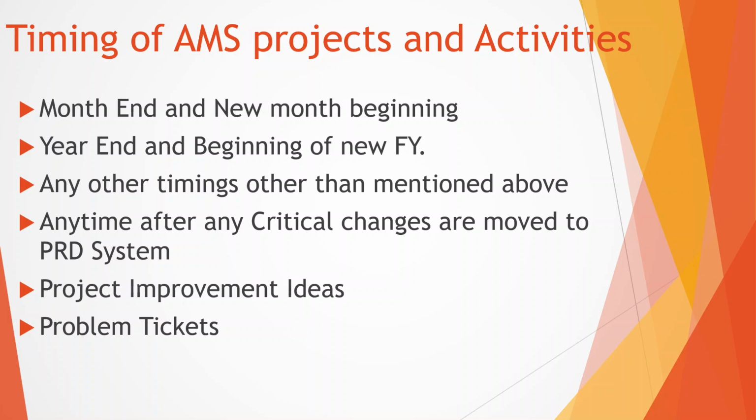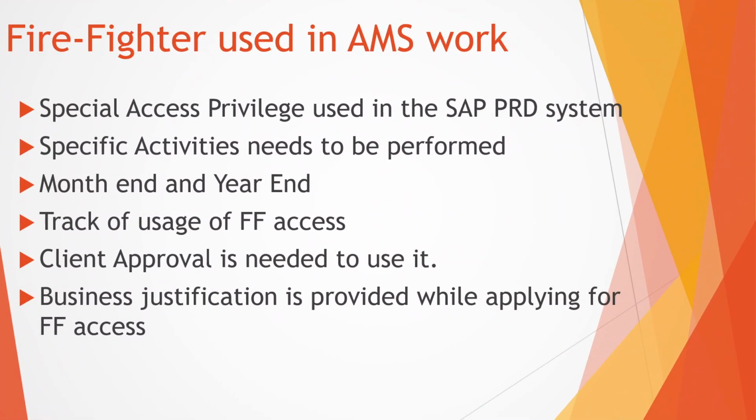So one needs to be fully aware of how this problem ticket works, and remember, client to client this problem ticket creation process also differs. So you should be aware of it. If at all you are not aware, please ask for it and get to know about it. Moving on to the next slide.